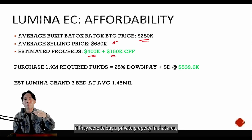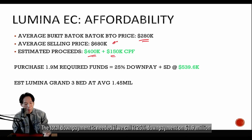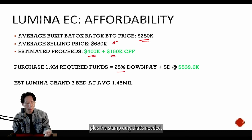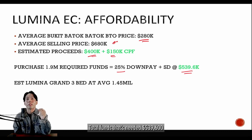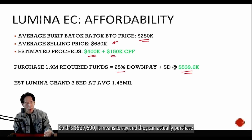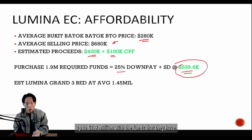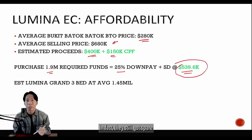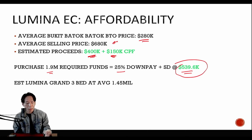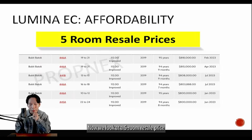Now, important thing, $650,000 worth of funds. If they were to buy a private property in the area, let's say at about 1.9 million, the total down payment that is needed, if we count a 25% down payment on 1.9 million, plus the stamp duties, total funds needed is $539,600. So we want to look at affordability here. This $539,600 means they can actually purchase up to 1.9 million with the funds that they have. In fact, they still have spare, because they have 650 and only require 539,600.